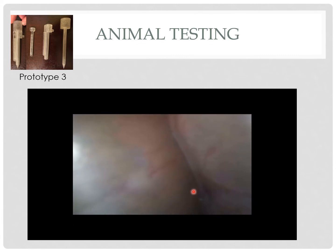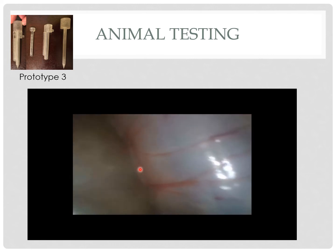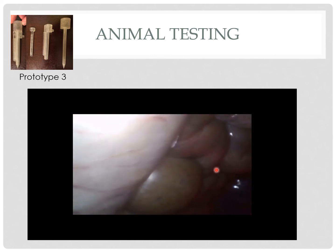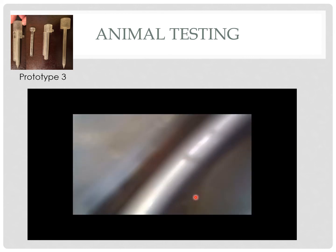Here's with the abdomen insufflated. The camera is placed through the camera cannula. You can visualize the large bowel of the pig. You will be able to visualize the gallbladder and the liver. Gallbladder is here, and liver is underneath it, indicating that we can actively insufflate the abdomen and clearly visualize structures.